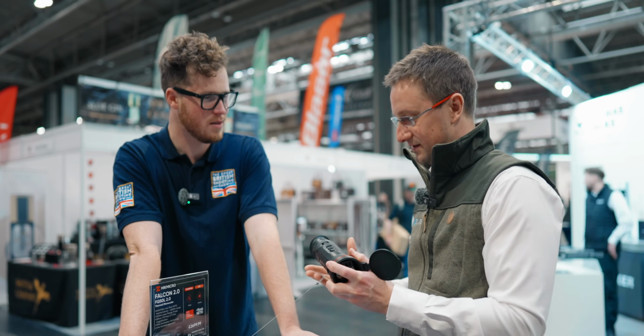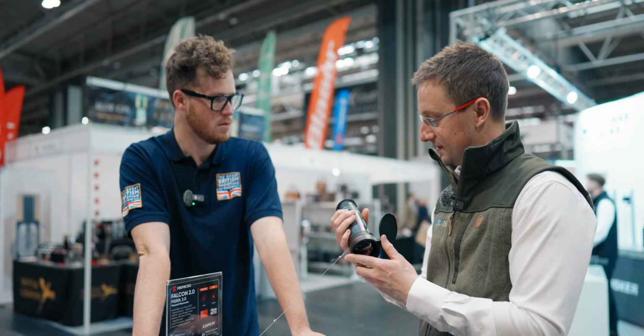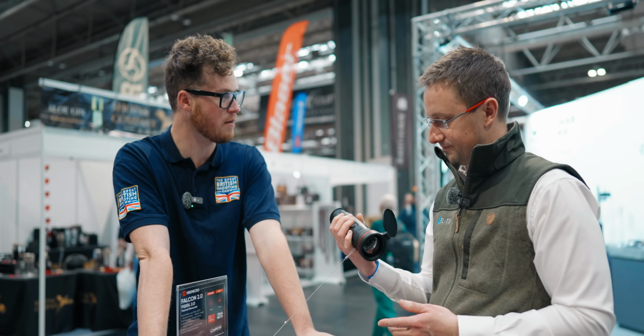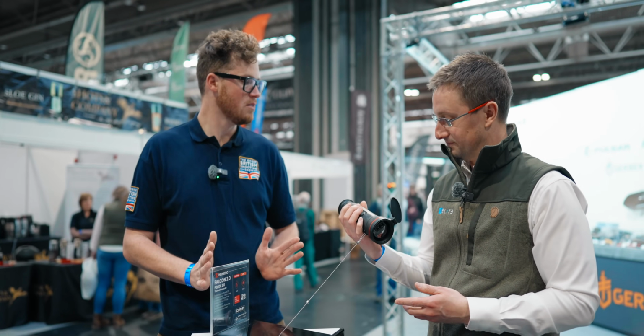And the other major upgrade for this model is the jog focus. What a sensible idea. Yeah. Single-handing it is better. Yeah, period. It's just better. Yep.